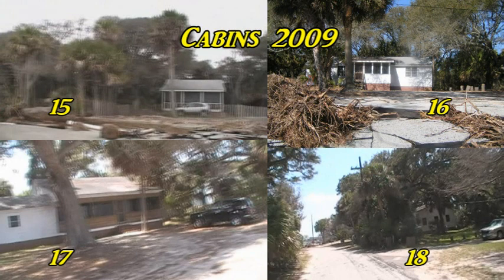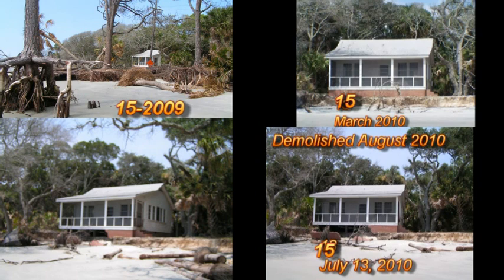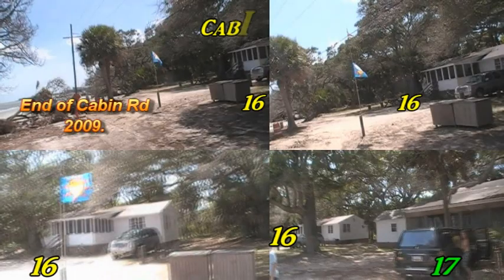At this point, Cabins 15 through 18 were still rented to the public. And in the latter part of 2010, the foundation was undermined by the tide. It was demolished in August of 2010. Cabins 16 and 17 stayed occupied for a very long time because there was still access to the facilities.